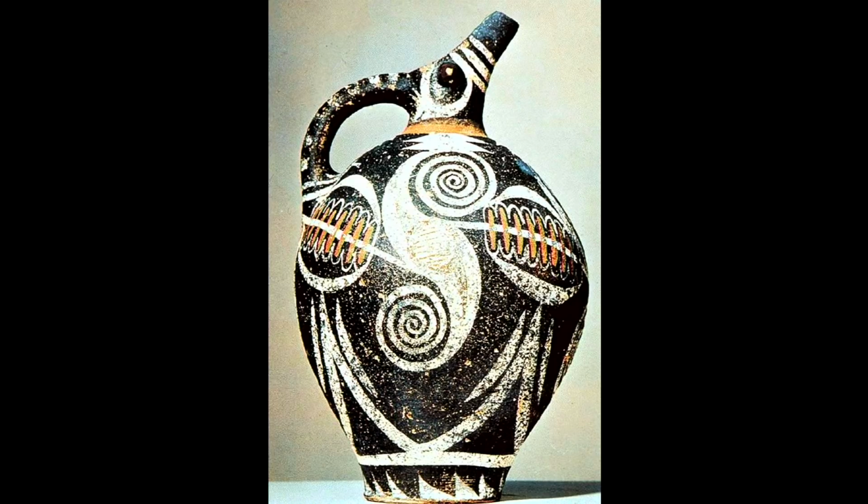The Minoans thrived on the island of Crete from about 2600 to about 1100 BC, and this beaked jug dates from about the midpoint. The Minoans developed sophisticated designs in multiple colors based on mineral pigments. The white in this came from a kaolinitic clay, the black from manganese, and the red-orange from iron.